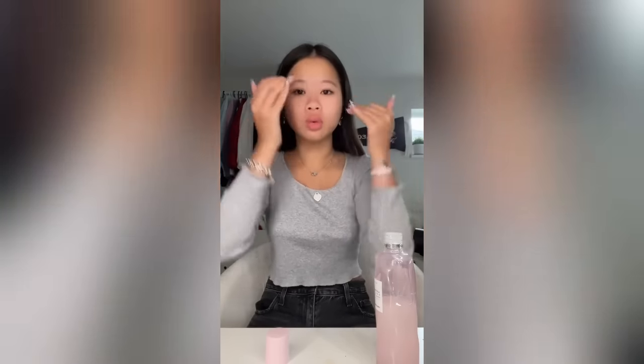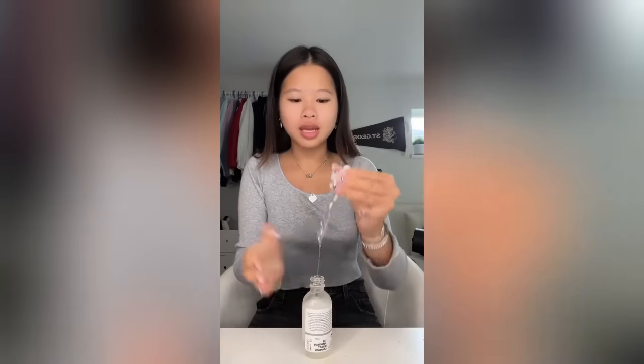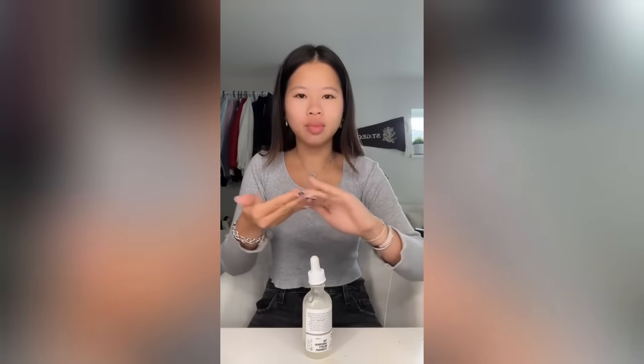Okay, before y'all get mad, this is probably my last get ready with me for school because I literally finished school this week. I'll probably make a get ready with me for school tomorrow, but then on Thursday, it's prom, so it's gonna be a get ready with me for prom and not a get ready with me for school.